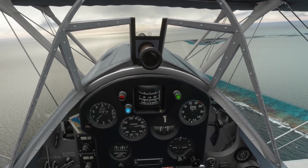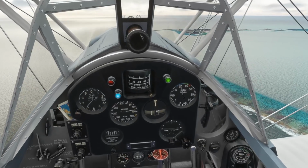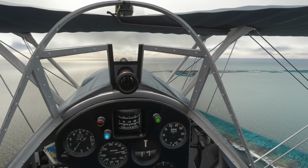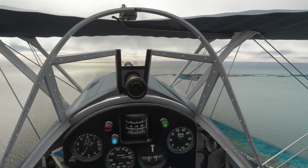Get our final checks out of the way, so pitch can go back to full fine. Undercarriage is down. Flaps we don't have on board the aircraft. Landing clearance is not required, and we'll check the runway is clear once we come on to final.